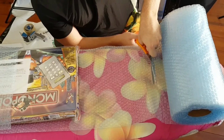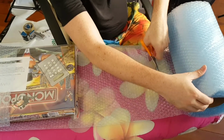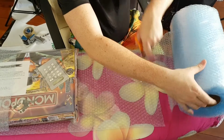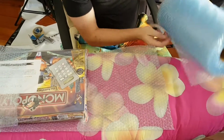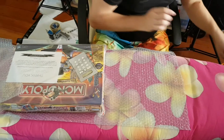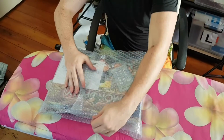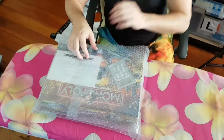It's very important, guys. If you can grab bubble wrap, please do. Especially even if you're using a box. I'm using a satchel for this, so bubble wrap would be very important to protect the box. And then what you do after that is you just bubble wrap over. So as you can see, it fits pretty much perfectly.